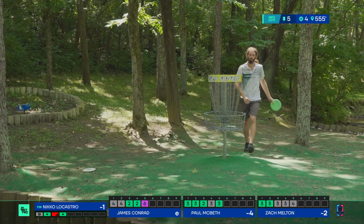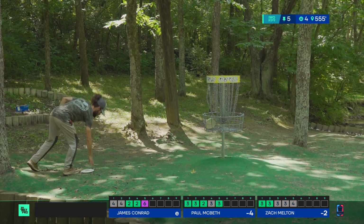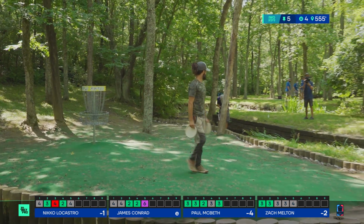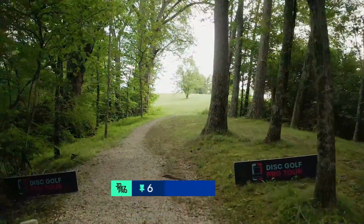And James is going to walk away after getting his round started with 2 huge putts, just right back to even par with the unfortunate double bogey. He's going to need to pick things up from here on out.